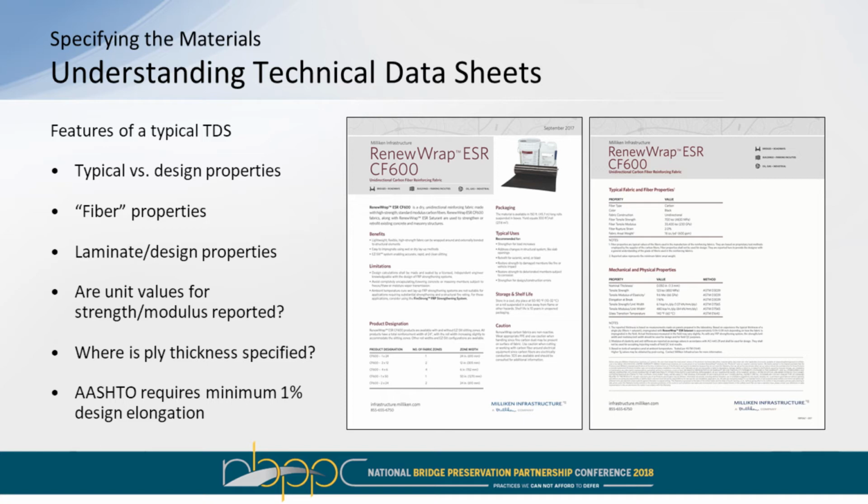Every manufacturer that supplies FRPs publishes their data in technical data sheets, and hopefully they're publishing design values, which is the average of 20 or 30 tests subtracting 3 standard deviations. Which is a pretty aggressive way of doing it, but that's what ACI requires.